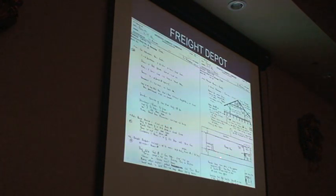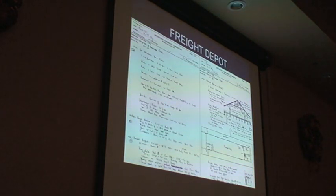Here's the three freight doors, and you have three freight doors there. The track would go on this side, going out, and this side would be where you would unload your product or pick up your product if you were coming in. So this is a pretty good drawing of the freight depot.